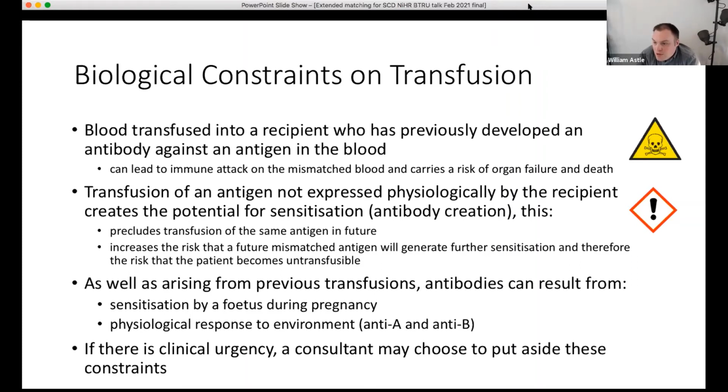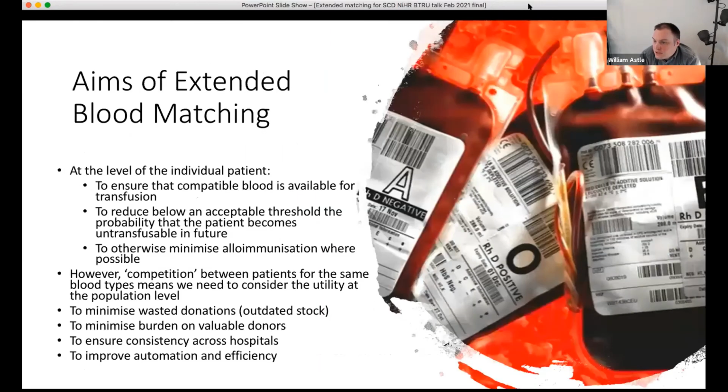And of course, at the moment, if a patient needs blood urgently, then a consultant may choose to put aside some of these constraints, because it's more important that the patient is given blood than that the risk of a transfusion reaction occurring. So we need to build all these considerations into a blood matching algorithm. Could we move on to the next slide, please?